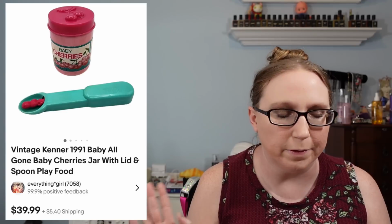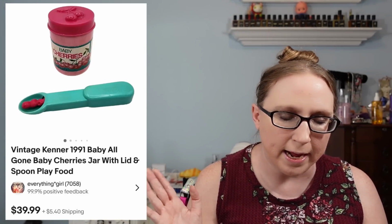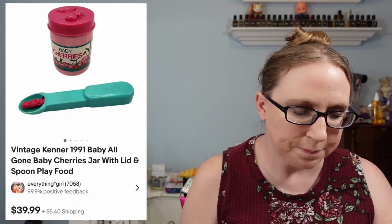I paid, I want to say $0.25 a piece for those, or $0.25 for both of them. I don't know. It was insanely cheap, and that sold for $39.99. So definitely a vintage toy piece that people are really looking for.